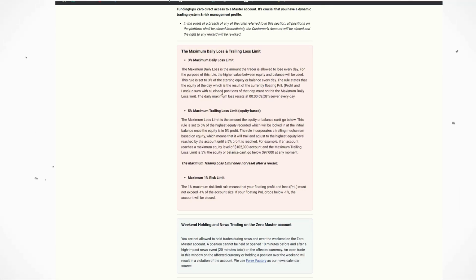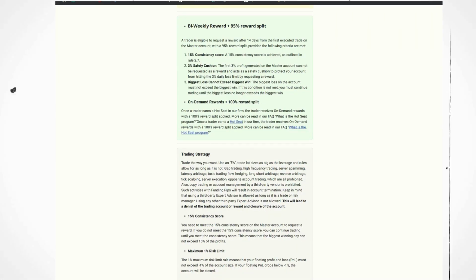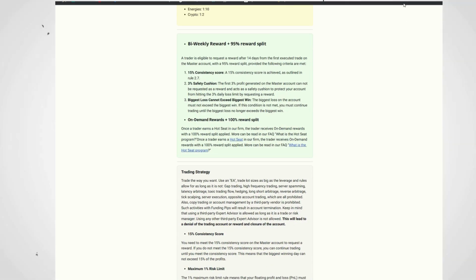Okay, so this is the thing you can read here. Everything is explained here. I have explained everything you need to know about this before you go. Also, one more thing is that you can't hold a trade. You are not allowed to hold a trade, no matter what. No matter what means that it's not like you can open a position 10 minutes before, hold it through the news, and then close 10 minutes after. No, news trading is absolutely a big no. That's one thing you should know about.